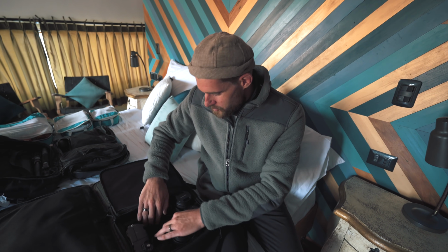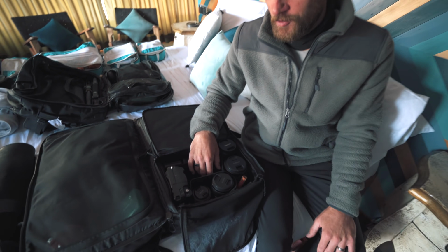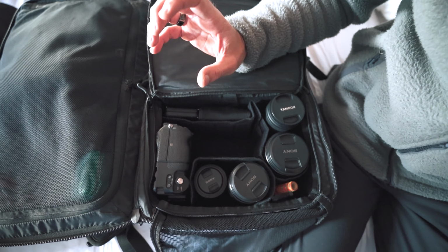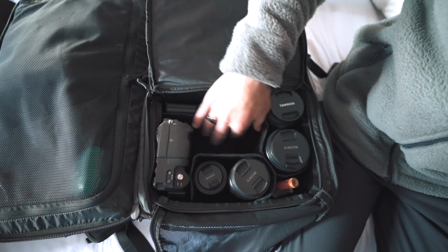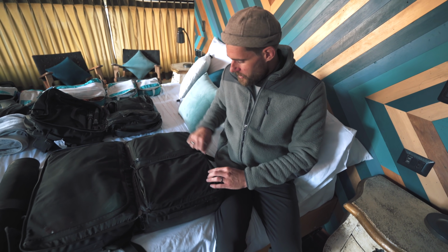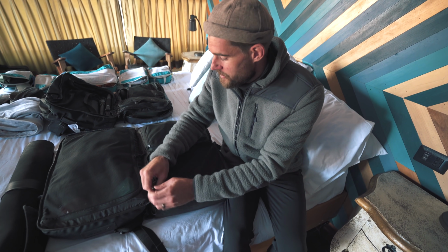Well, that's basically it. So this space here is for the camera that we're using right now, which has a microphone on top. Of course the lens, a filter, the camera, and a small tripod, so it will fit in here. And this again also zips up perfectly, and everything is nice and protected.